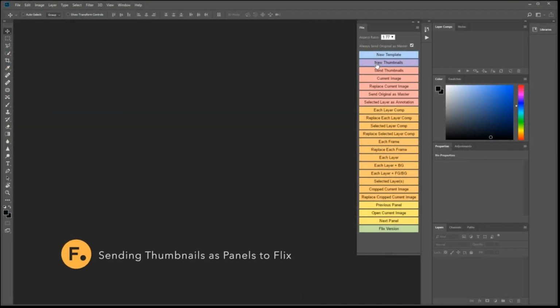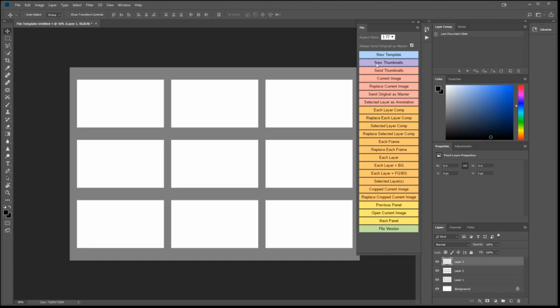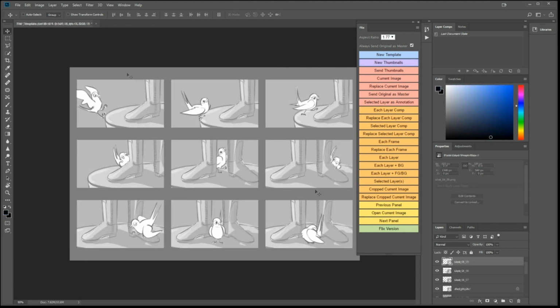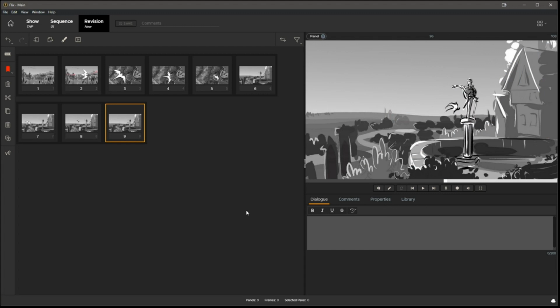For the next scene or shot, maybe it's easier to visualize everything in a single document, and we can do this via thumbnails. So we have a new thumbnail template that we're going to build out. Then once we've boarded everything, I'm going to use the Send Thumbnails, which will send each thumbnail as a panel over to Flix. So all the magic will happen behind the scenes, and then if we jump back over to Flix, once that's ready, everything will show up inside of our panel browser.